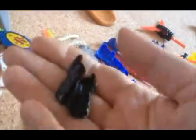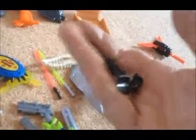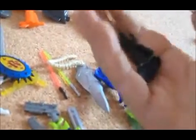And these gauntlets, which clip onto the hand, similar to the Batman ones, but maybe they're Batman as well. I'm not sure. I've got both of them, so it's always a winner. Yeah, so that's it, folks.